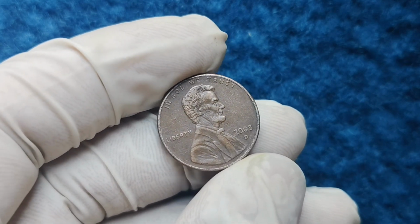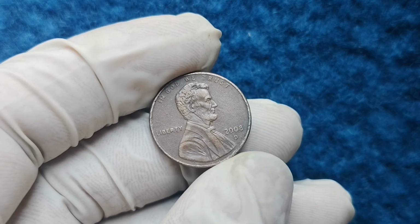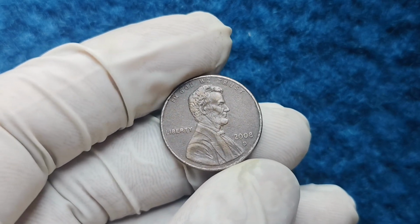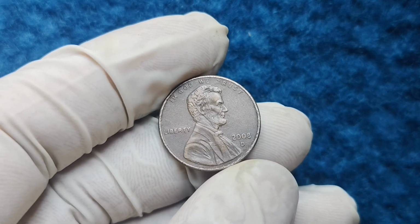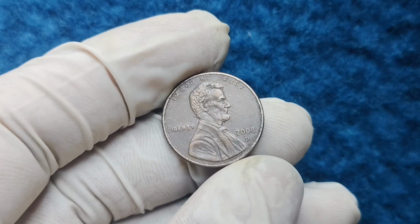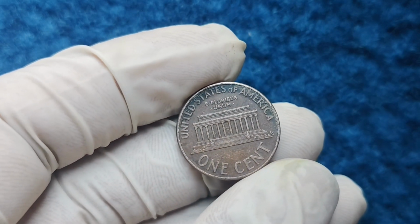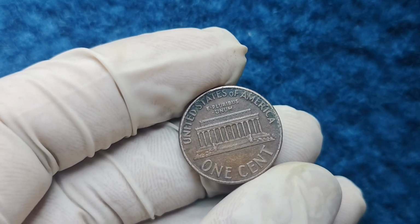Some 2008 pennies were struck on the wrong type of planchet, a copper alloy planchet instead of the standard zinc core. This error resulted in a penny that weighs slightly more than usual, has a richer color, and, most importantly, is worth a small fortune today. Now, I know what you're thinking. How do I find one? Don't worry, I got you covered.